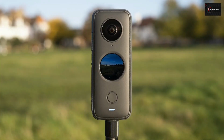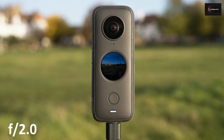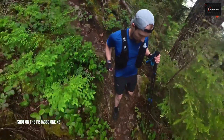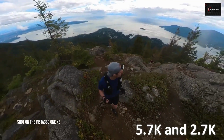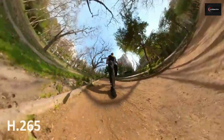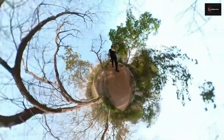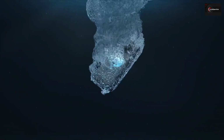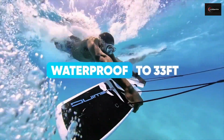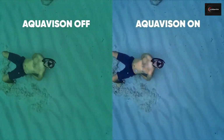It's a feature-packed 360 camera having a 1/2.3-inch large sensor and wide f2.0 aperture. It can shoot video up to 5.7K and 2.7K in super steady mode. You can shoot video at H.265 encoding format with an advanced AI-driven image processing algorithm which lets you preserve the highest level of detail. It also has IPX8 dust and waterproof rating, so you have the advantage of shooting in all types of weather conditions and underwater shooting.